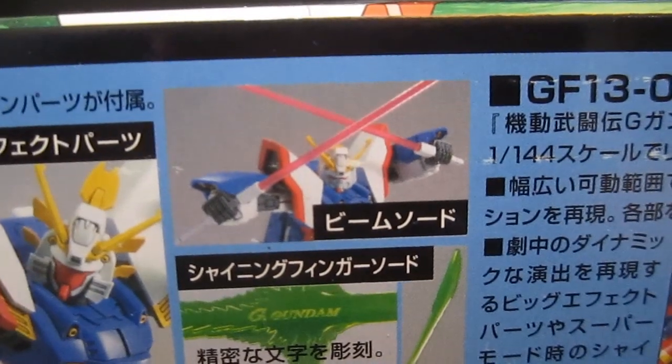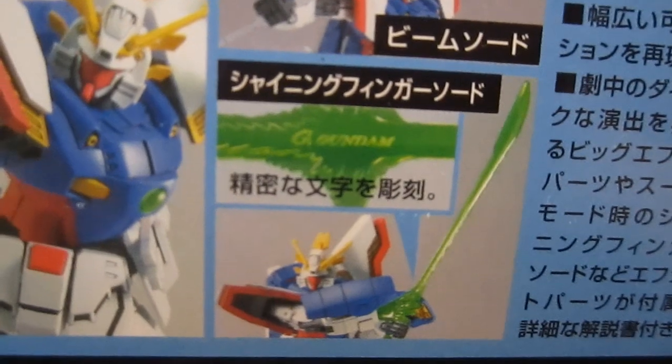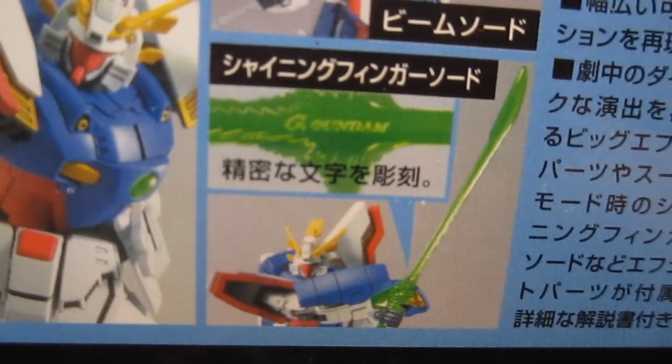You're also going to be getting the beam swords, which Domon used on occasion. I wonder if G Gundam's going to be written on there. And yes, that's what they're saying. It's in green on the actual Shining Finger Sword.